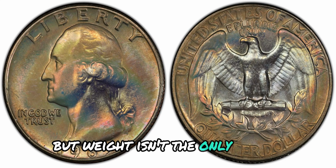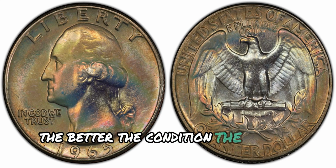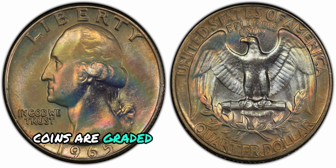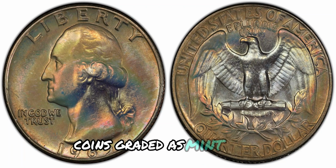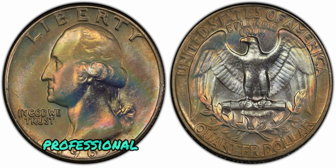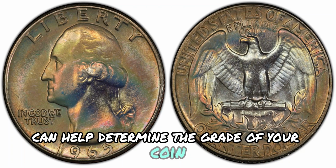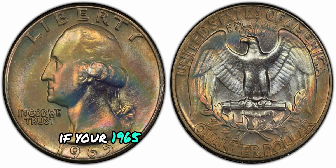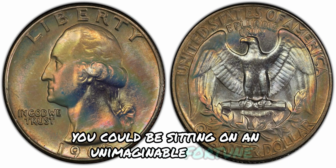But weight isn't the only factor. The condition of the coin is critical. The better the condition, the higher the value. Coins are graded on a scale from 1 to 70, with 70 representing a perfect, uncirculated condition. Coins graded as mint state, that means little to no wear from circulation, are the ones fetching those multi-million-dollar prices. Professional coin grading services like PCGS or NGC can help determine the grade of your coin. If your 1965 quarter is in mint condition and struck in silver, you could be sitting on an unimaginable fortune.